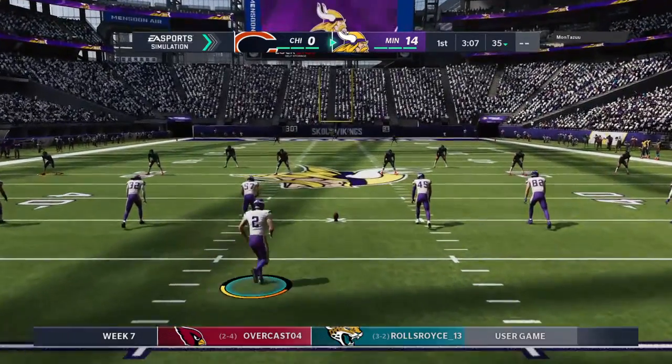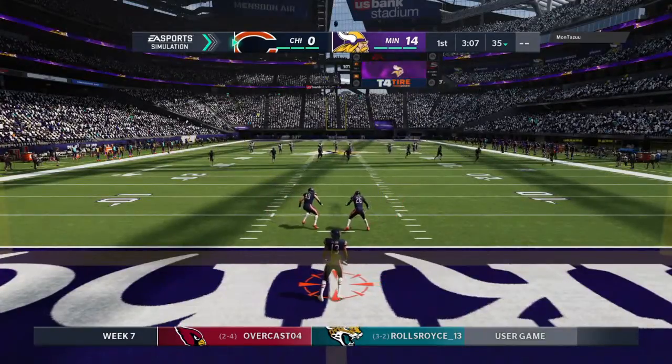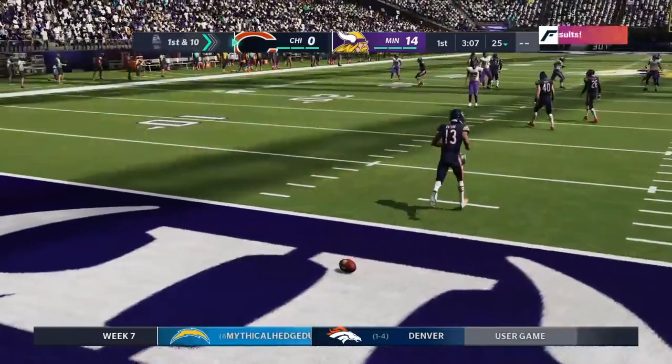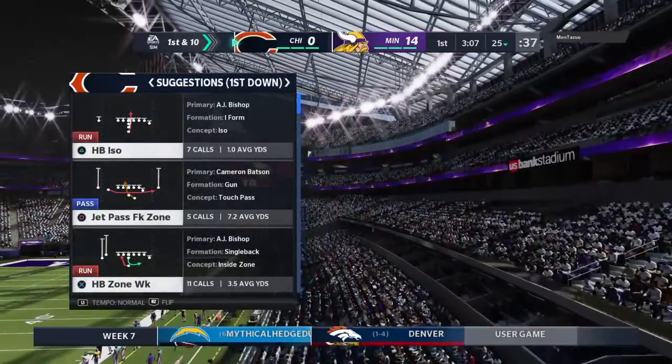So they throw the pick six. They'll get another shot at it now as this one's in the air. This will make it into the end zone. And no effort to bring this one out. It's a touchback. At their own 25-yard line.